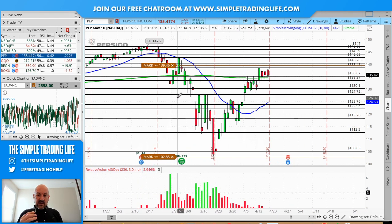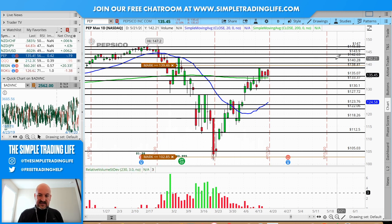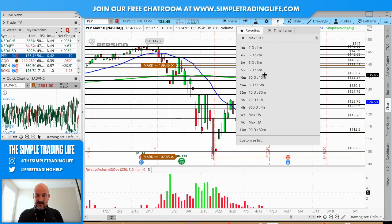And in our room, we know there are certain things that tell us things are more likely or not likely. But you can see, if it got over here, it could run all the way up to here, to this level, at least. We look for obstacles like big wicks, support and resistance levels, things like that. But it just never materialized because the market was weak.